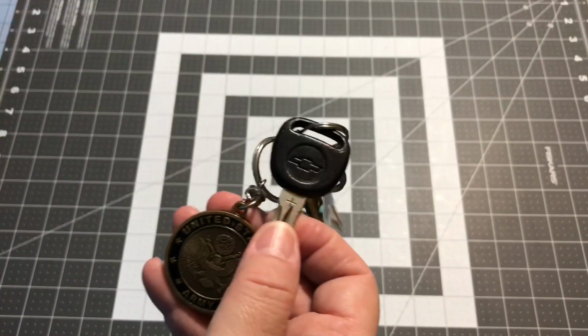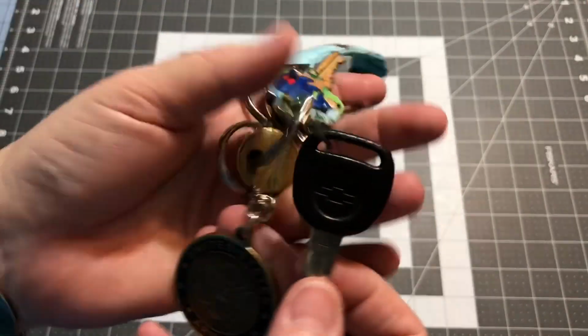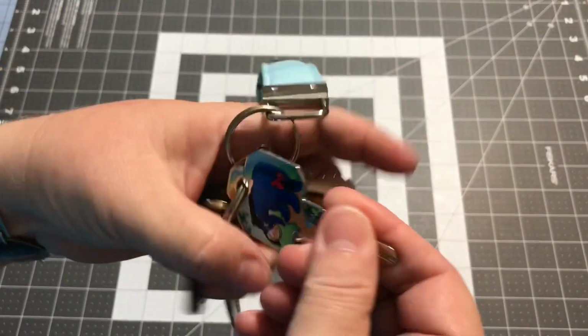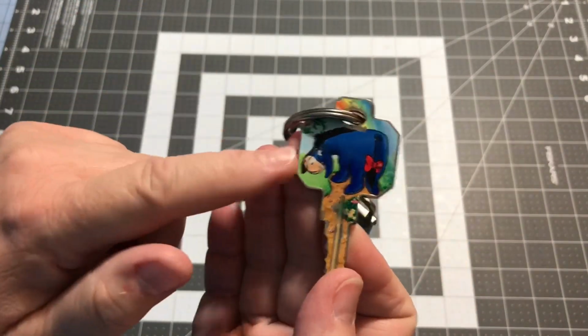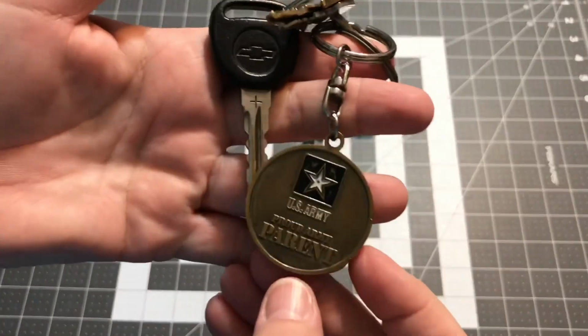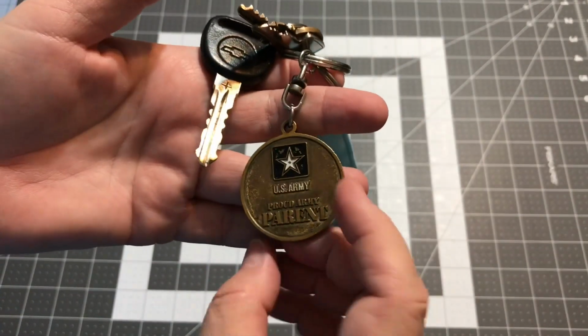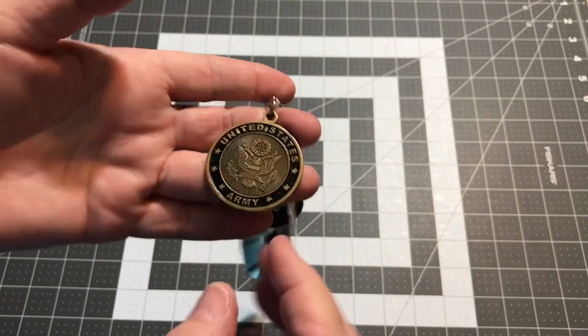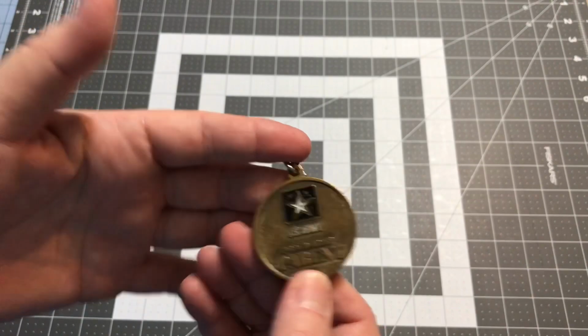And now, just randomly, you ever wonder what's on someone's keychains? We do drive a Chevy, so there's my keys. This is my house key because my daughter got this for me because she knows I love Eeyore. My daughter was in the Army, so I have my proud Army parent. They didn't have any moms. Dad got a proud dad, so I just had to stick with the proud parent, which is fine.